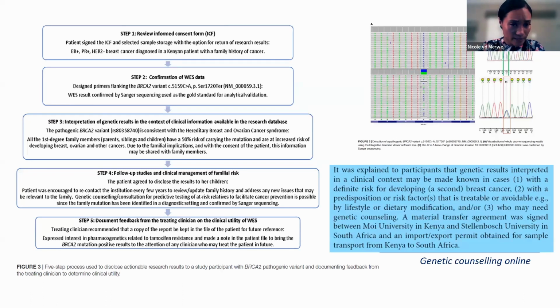in a research database. Step 4 was follow-up studies and clinical management of familial risk. It was important that we find out whether the patient would share this information with the family, so that the benefit could go beyond the patient to a larger family. She was encouraged to recontact the institution every few years to review, update the family history, and address new concerns that may be relevant to the family. She agreed to genetic counseling, and it was performed online with her children.